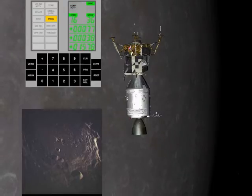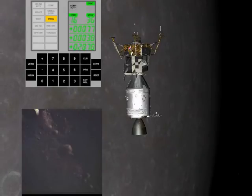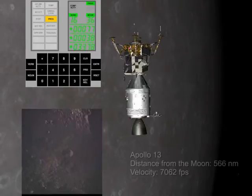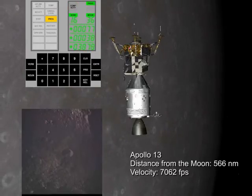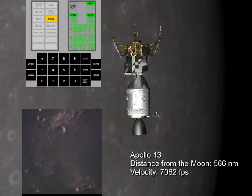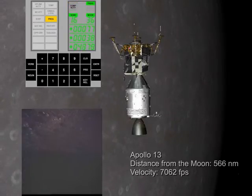Apollo Control Houston, 77 hours, 38 minutes into the flight. Apollo 13 has now rounded the corner, headed back towards Earth. We show a velocity of 7,062 feet per second, and a distance from the moon of 566 nautical miles.